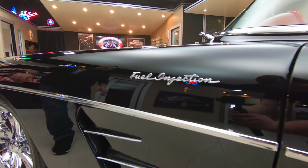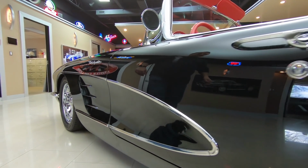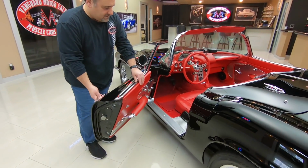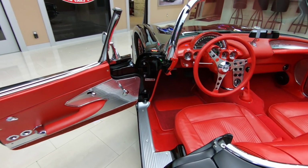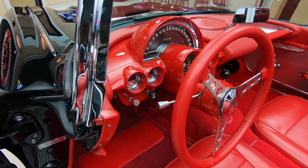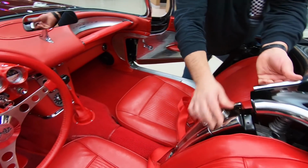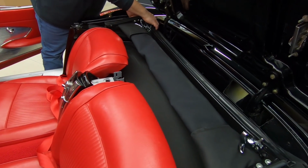Looking down the side of this car, you don't see a ripple, a wave, a bubble. It is just awesome. Check out that interior. Absolutely beautiful. Under here is the top. They went with an upgraded top.